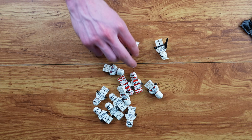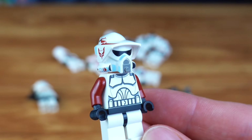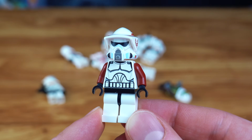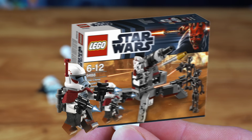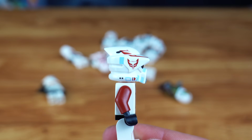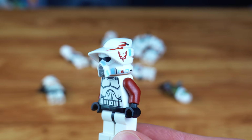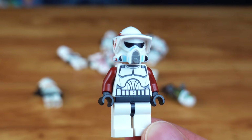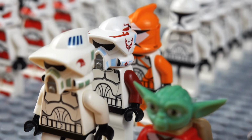Next up, we got another ARF clone. We got the Rancor ARF. This one is amazing. It has the same mold as the one we showed from earlier, but different detailing. This one appeared in the Elite Clone Troopers and Commando Droids Battle Pack of 2012 with the legendary ARC Trooper minifigure. The ARF is another clone that we need more of. They could just put 501st decaling, 212th decaling, and it would look awesome. I don't think anybody doesn't want this minifigure. They look amazing.